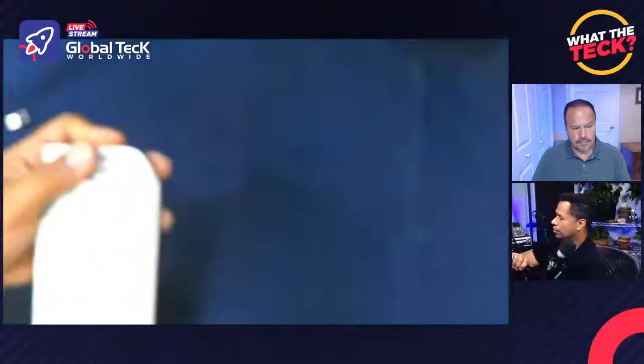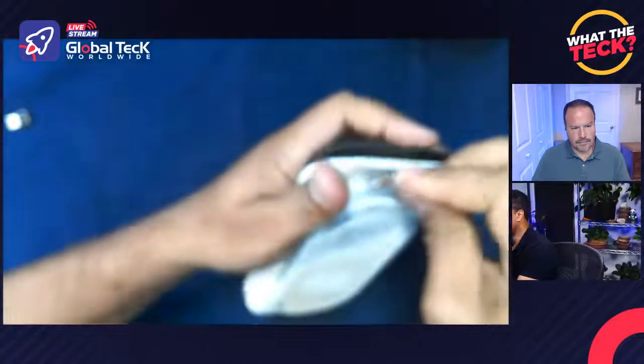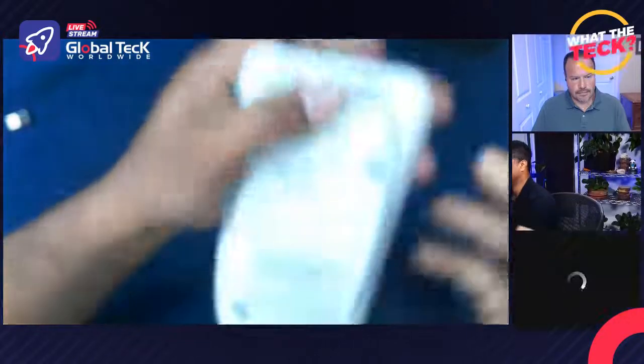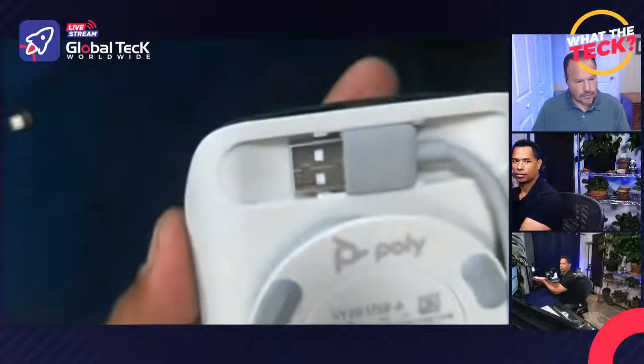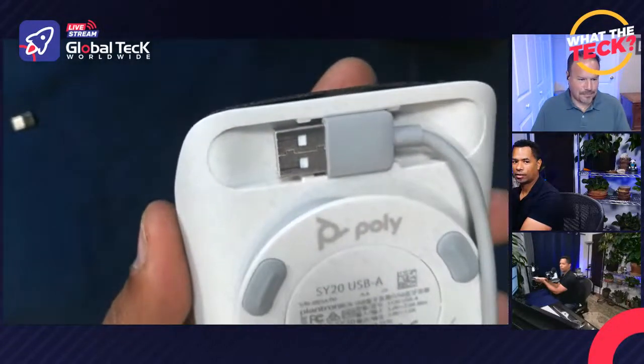Let me bring my microphone a little closer. That way I'm not struggling. Let me put this guy in here, show you how that works. So it just tucks in the back here. That's cool. Nice cable management system. Awesome. No, it's terrific. They thought of a lot here.